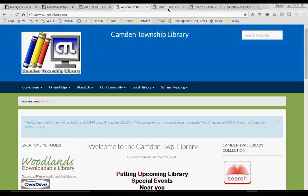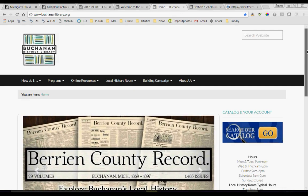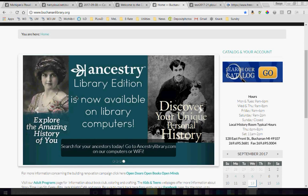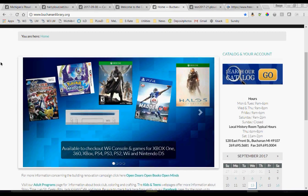The last template I wanted to show you is from the Buchanan District Library. This is the simplest of them all. Simple, clear, black and white color scheme, but I wanted to show you how this template uses a larger carousel that takes up 2/3 of the space of the screen. And then they've got information over on the right about catalog, location, and hours.